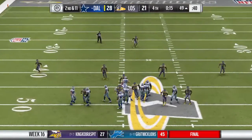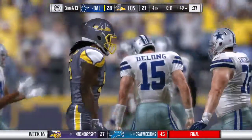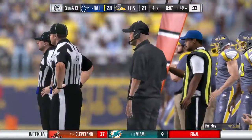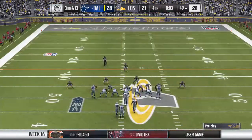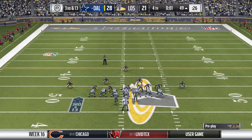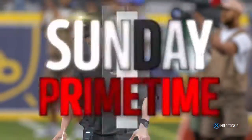The Cowboys on their way to victory as they take a knee. A road win in the National.